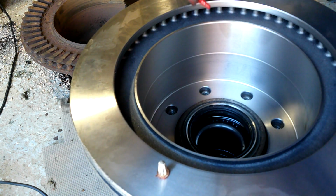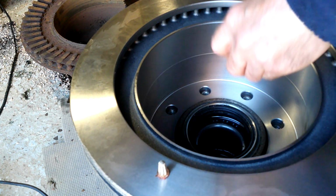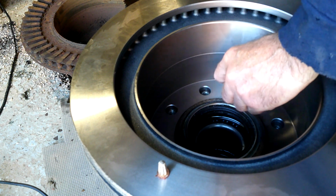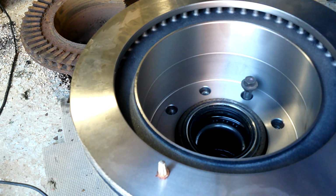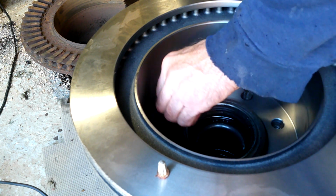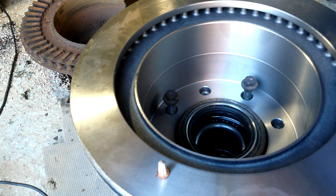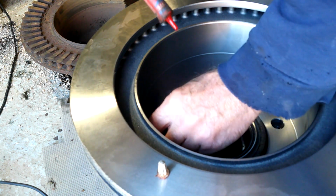Some of these don't want to go in anyway. I probably should clean up the threads, but we don't want them to come out, so I'm going to put them back in the way they are. It's nature's Loctite, you know. If they're hard going in, they'll be hard coming out. Of course, we may never get them out, which would be kind of a bummer, but so we just keep dabbing them.